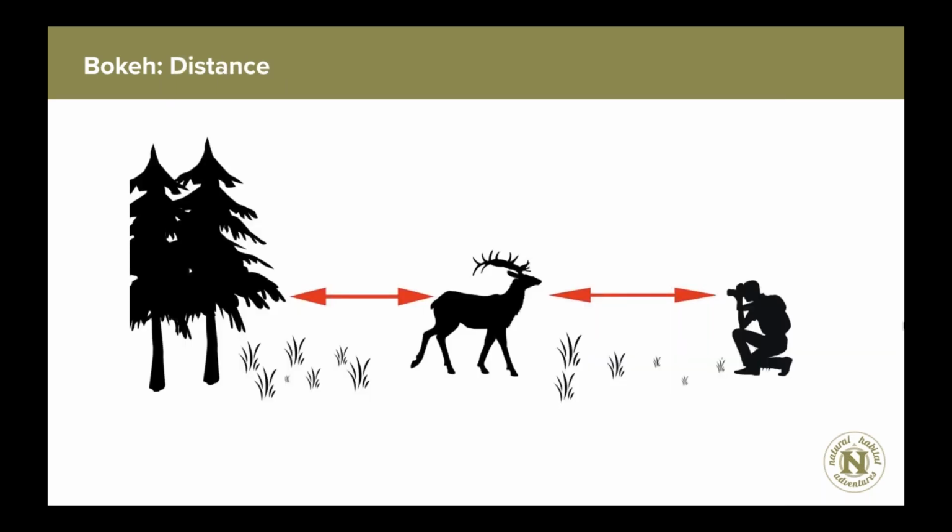So another thing that really affects the quality of your bokeh is distance. Distance between you and your subject, and the distance between the subject and its background. The rule of thumb here is that the farther away the background is from the subject, the better the bokeh is going to be, and the closer the subject is to you or your camera, the better the bokeh is going to be. So that is something that really helps, and you can improve the quality of your bokeh by keeping this rule in mind, regardless of what camera you use.